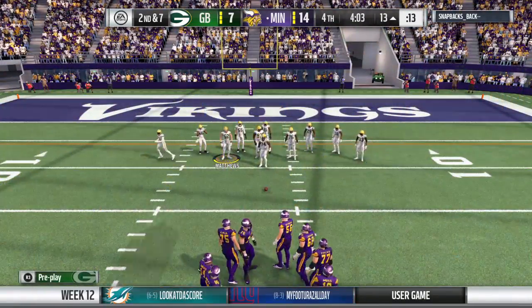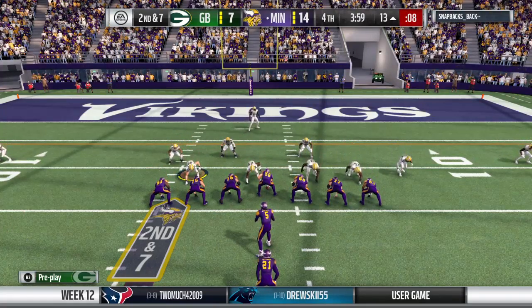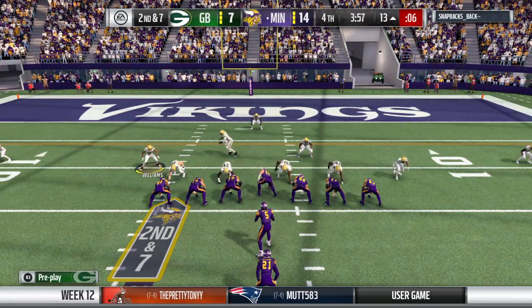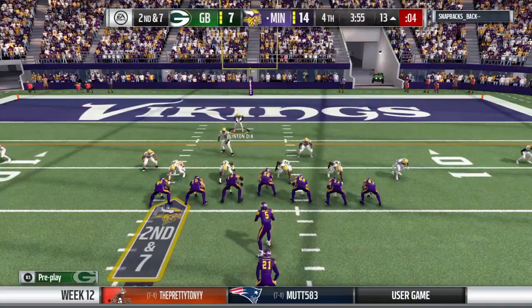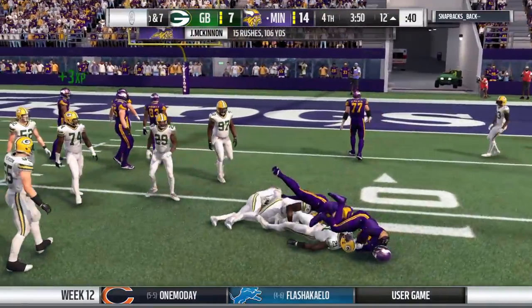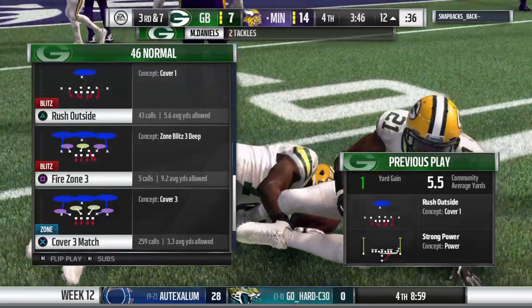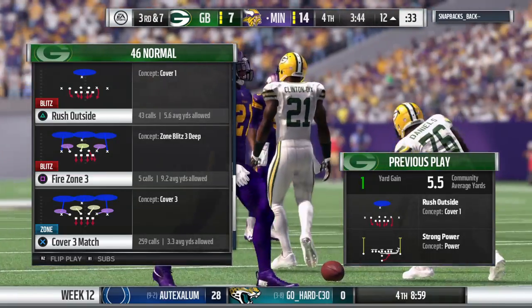And after the play on the ground, that brings up 2nd down here. Again, we'll see the pistol here. Now a handoff looking right. And for one of the few times here today, this run's not going to go anywhere. He'll pick up only a yard there, and it'll leave him with a 3rd and 7.